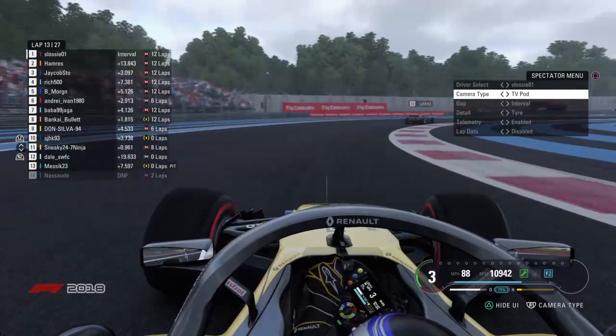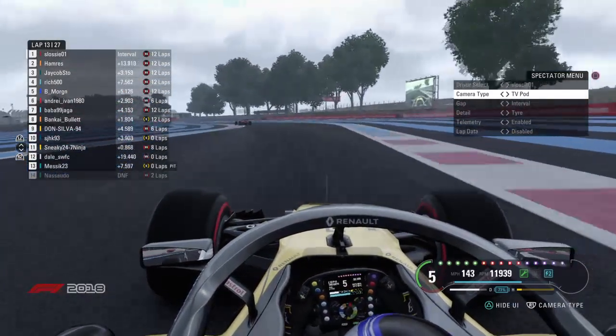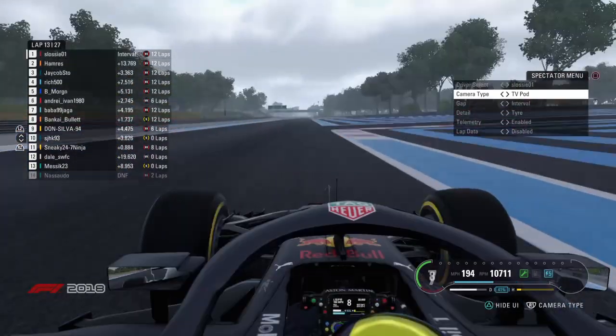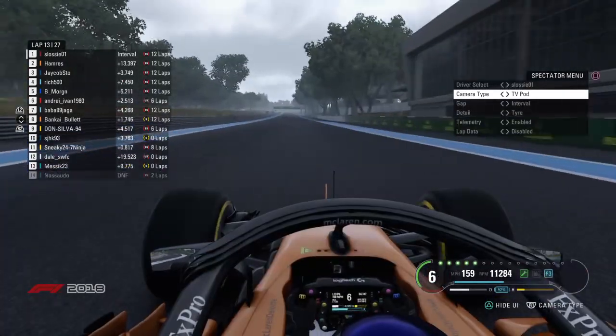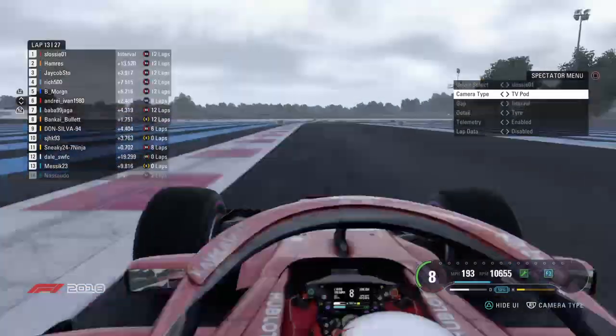Ladies and gentlemen, it has just started raining. So we were told that it would be rain at the end of the race. Ladies and gentlemen, it has come halfway through the race. So the guys like Sloshy, Hammers, Jacob, Rich, B. Morgan, Baba and Bullet have chosen the correct strategy.